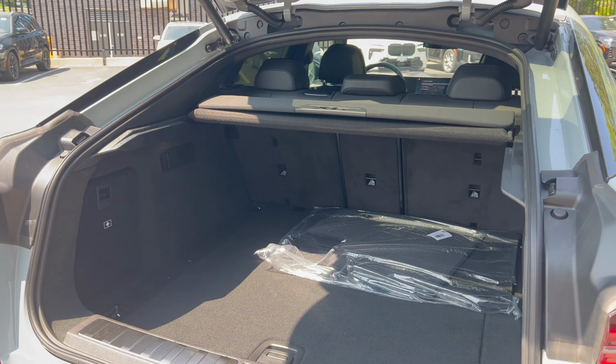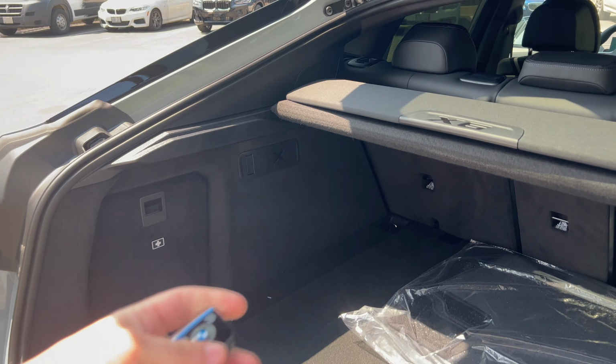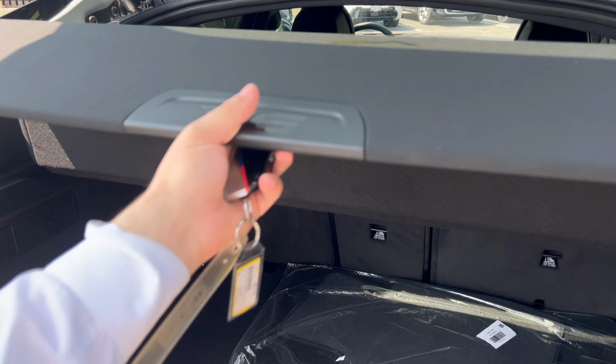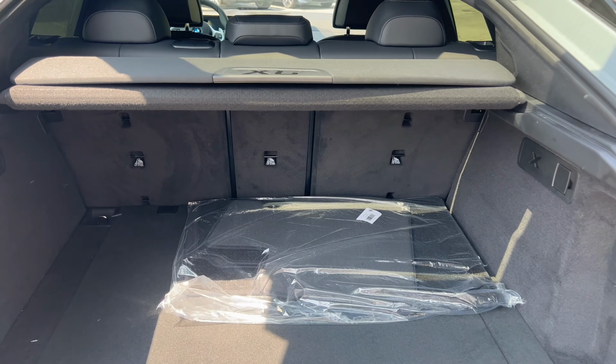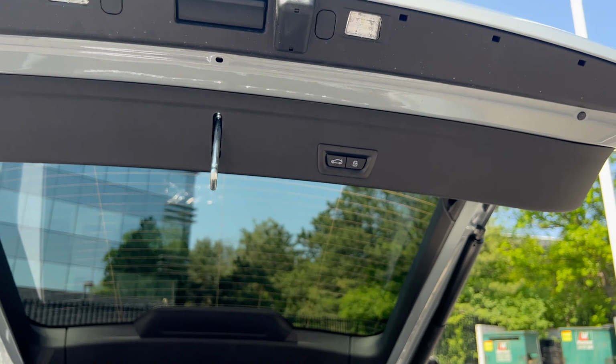So a very large amount of storage space. The privacy cover here. And then there's additional storage down below. When you're ready to close the trunk, this little button at the top will get that done for you.